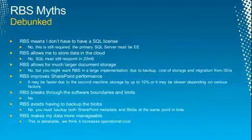So, a couple of things out there. For those of you that have had exposure to RBS, this is really about what are some of the myths or things out there about RBS that may or may not be true. I'll start with: don't need a SQL license, right? I just store all my SharePoint data on a file share and connect to it that way, and I don't need SQL Server. That's not the case.